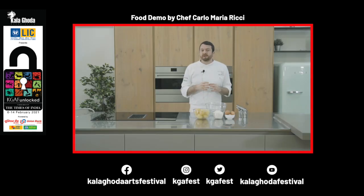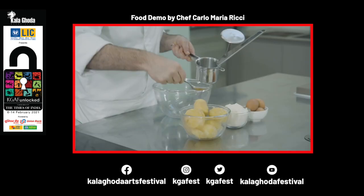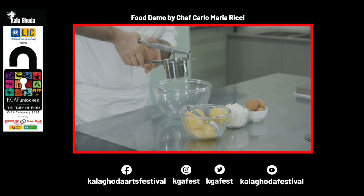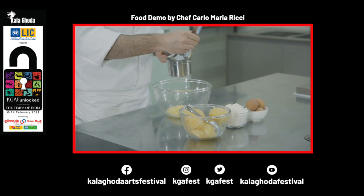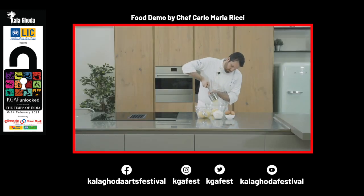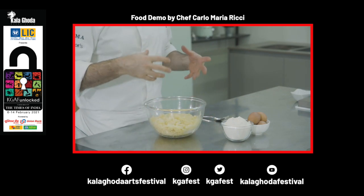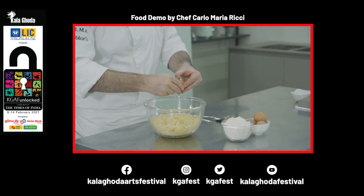With all the potatoes peeled and they should still be hot, enters the potato masher, or ricer, depends how you call it really. You want to rice the potatoes into a bowl to begin with so that you can add all the remaining ingredients. Now that you have all your potato mashed, you can add one egg to the mix.